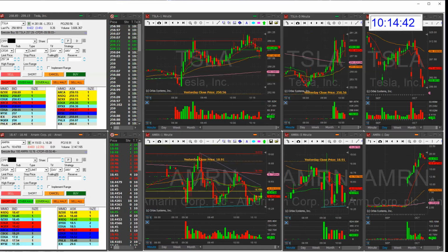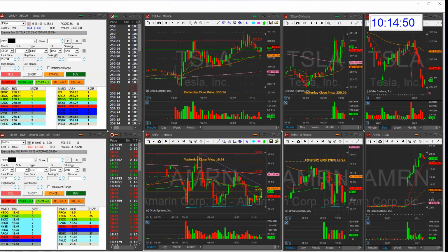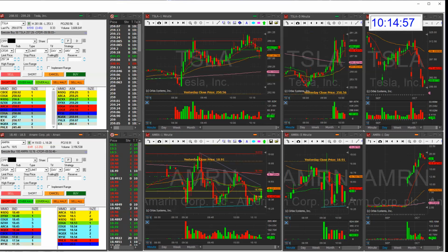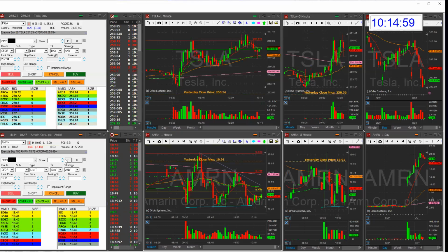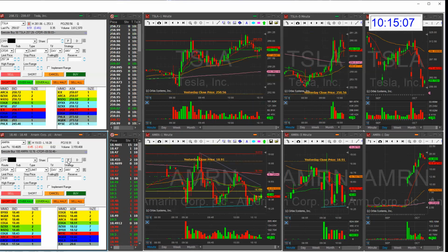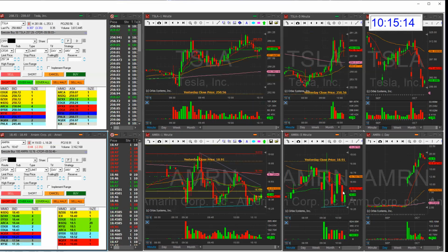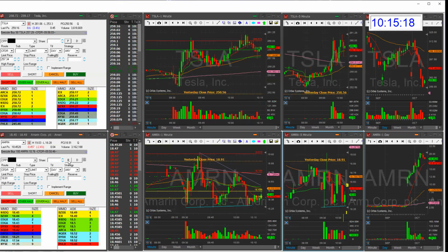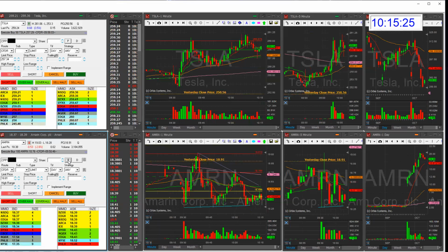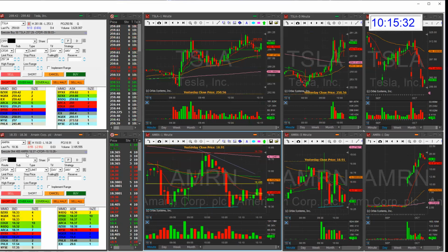SQ is holding this 85 and recovered. Oh, here's that pop I was looking for. Get short. Get short. Oh, missed it. Still shorted it. 1837.